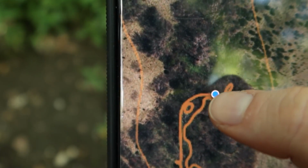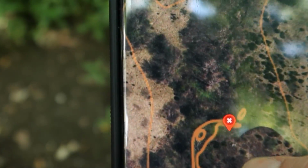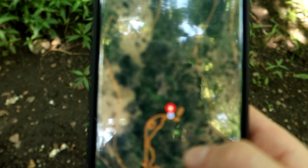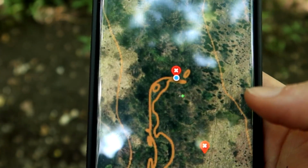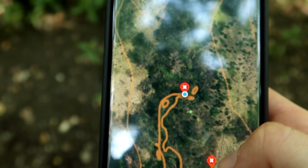Okay, so right here is where I'm at in this dry creek bed. So we're gonna add a waypoint right here. Sorry, no offense, but I don't want you guys knowing where I'm at. Okay, anyway, this is like the overall layout of it. I came in from down on the bottom here. It looks really good through here, so we're just gonna keep going this way.